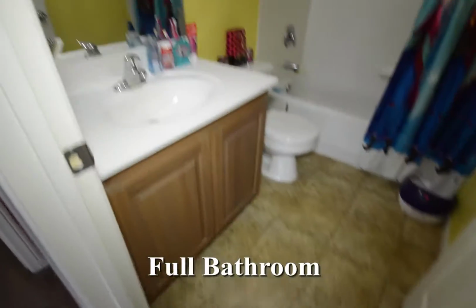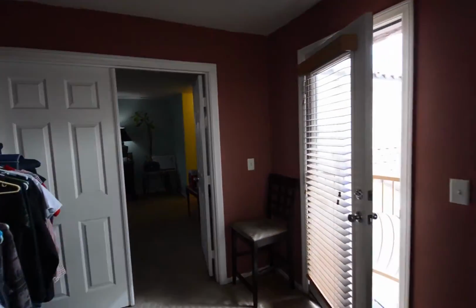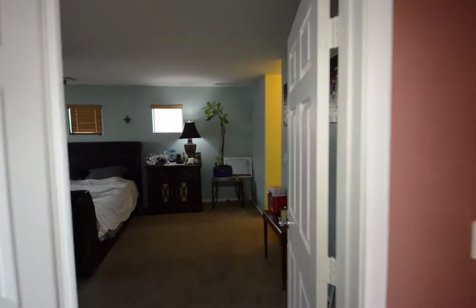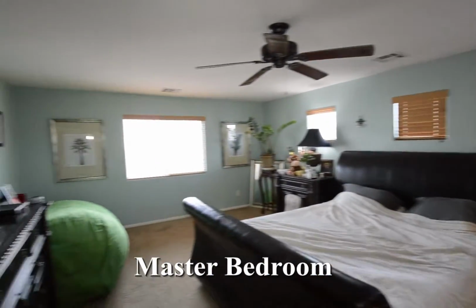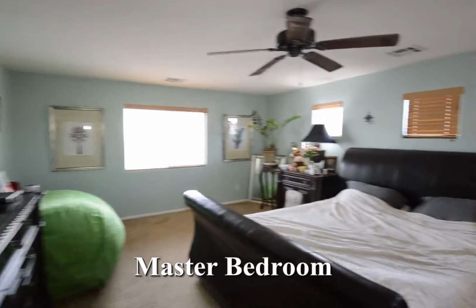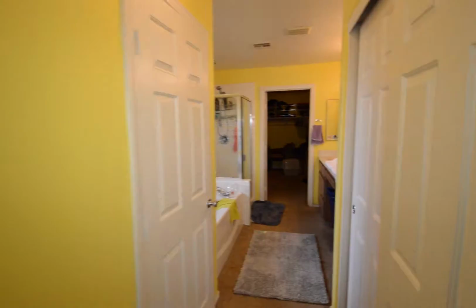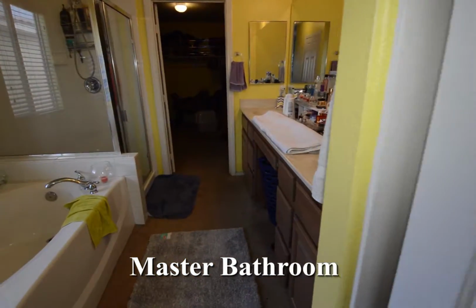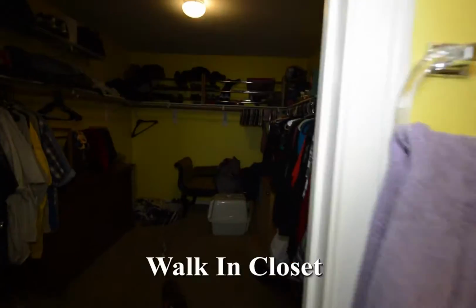The full bathroom has a tile floor and a tub shower combo. The master bedroom has a ceiling fan and window blinds. The master bathroom has a double sink vanity, separate tub, shower, walk-in closet, and a water closet.